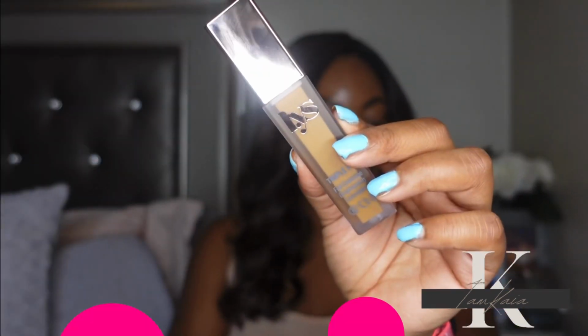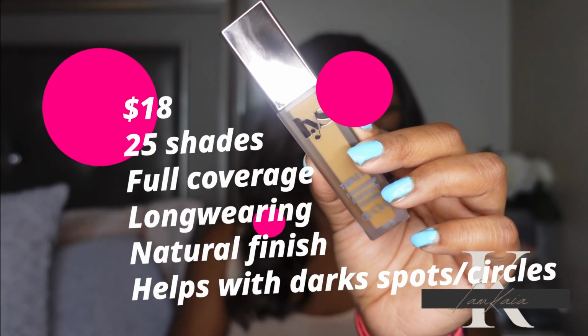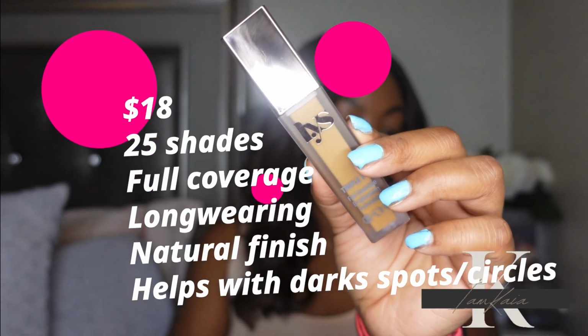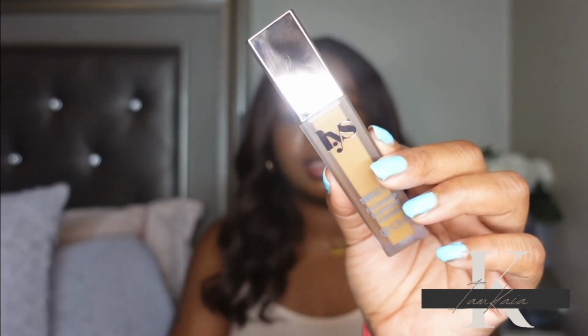But before we jump right into the review, I'm gonna go over some highlights and then we'll go from there. The concealer retails for $18. It is available in 25 shades. It is full coverage, long wearing. It is supposed to help dark circles, dark spots. The finish is natural, and this is supposed to nourish the complexion with a skin-like finish.